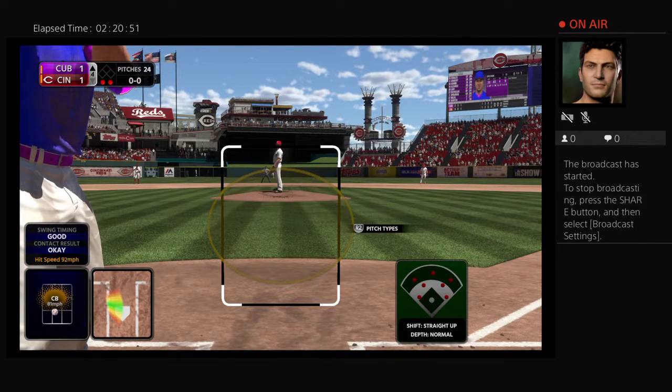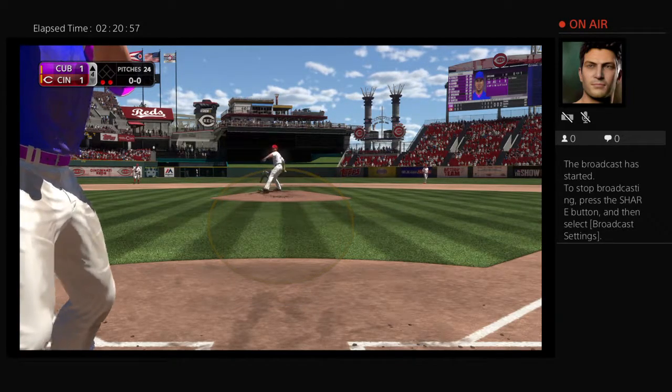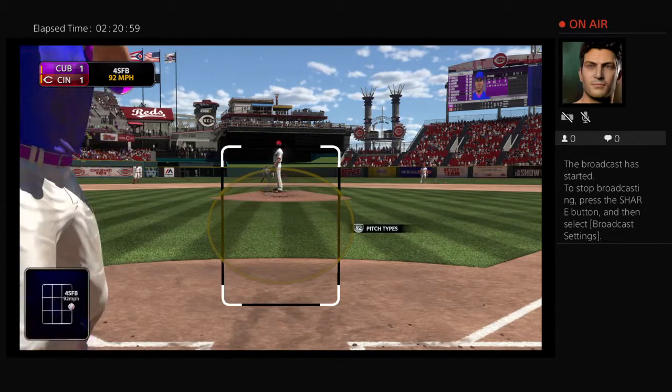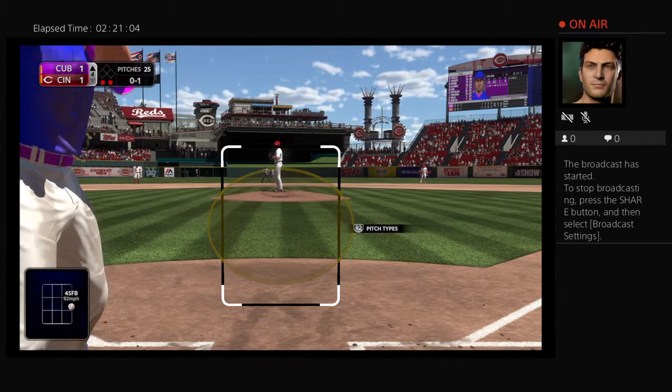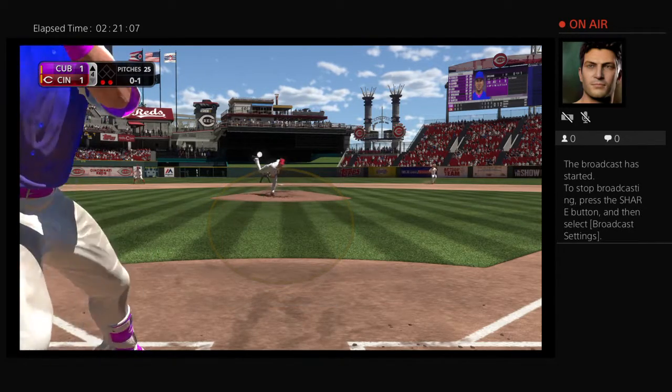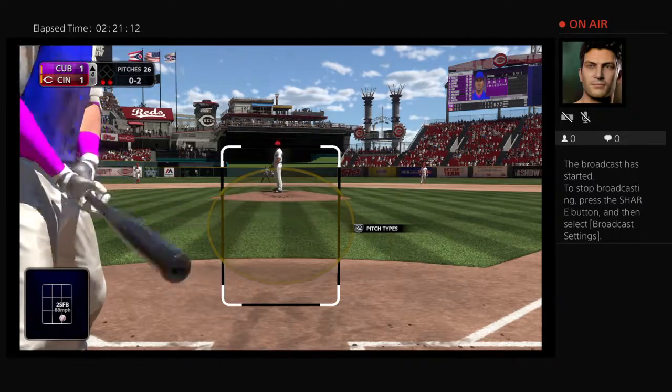Stepping in and ready for another shot, Alex Bregman looking to put the ball in play here. He went down on strikes in his first at bat. In there for strike 1. Both clubs with 3 hits in the ballgame. And he watches a called strike at the knees. No balls and 2 strikes.